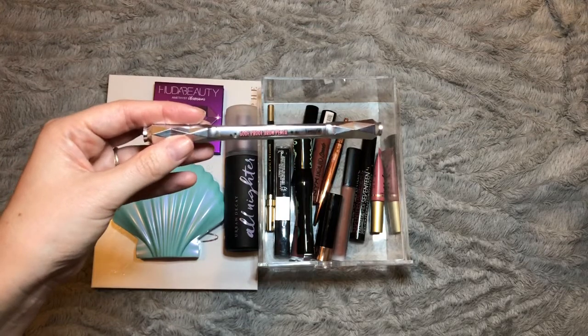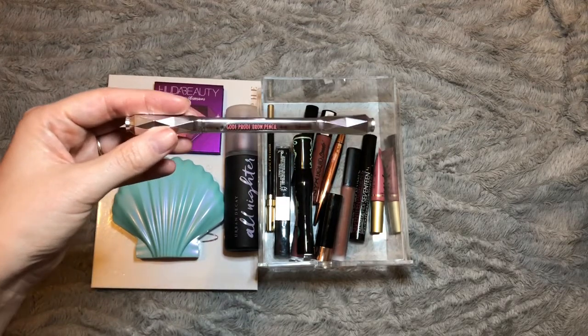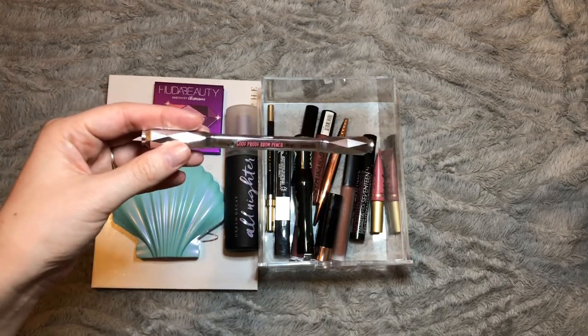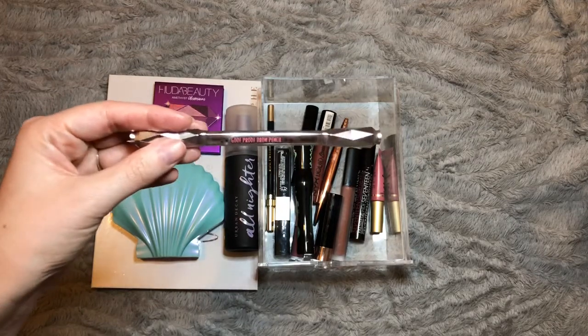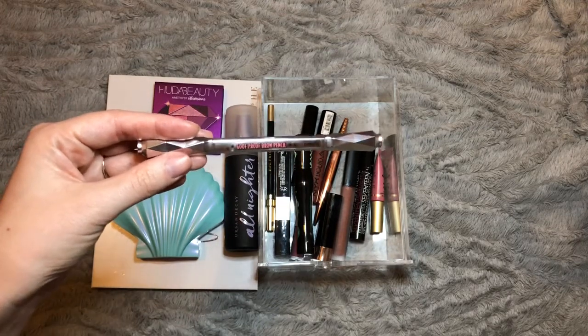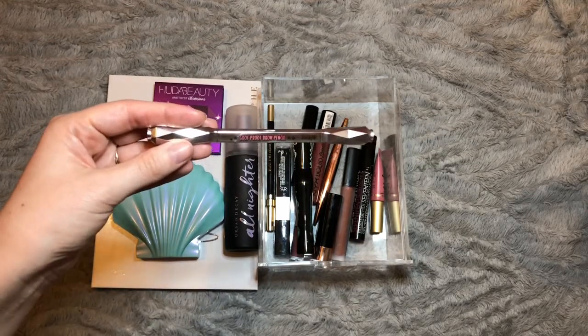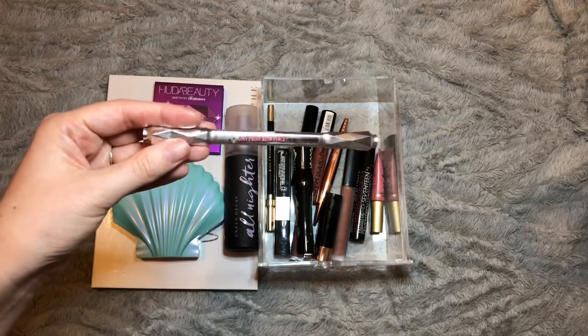I have this in the shade 3, and I have noticed that they've recently extended their shade range with the 0.5s. And I was watching a video of Samantha March's where she said she normally wears 3 but has since tried 2.5, and that is actually a better match for her. I don't know if that might be the same case for me, because I do have to sometimes go quite light-handed with this, otherwise it can look too dark. When I'm going on a night out I don't mind, but for my day-to-day look I do generally just glaze it over my eyebrows. So it might be worth a try.